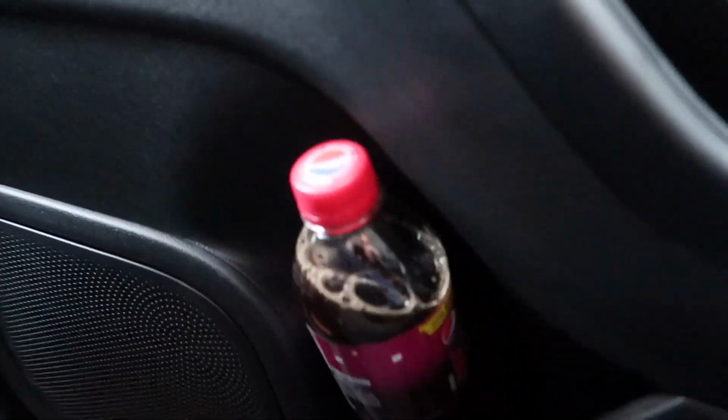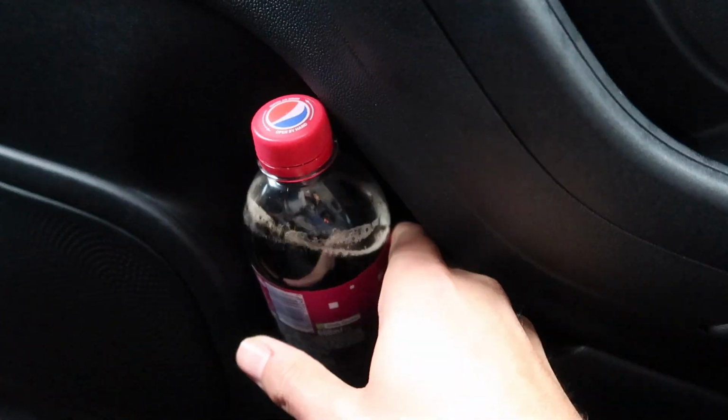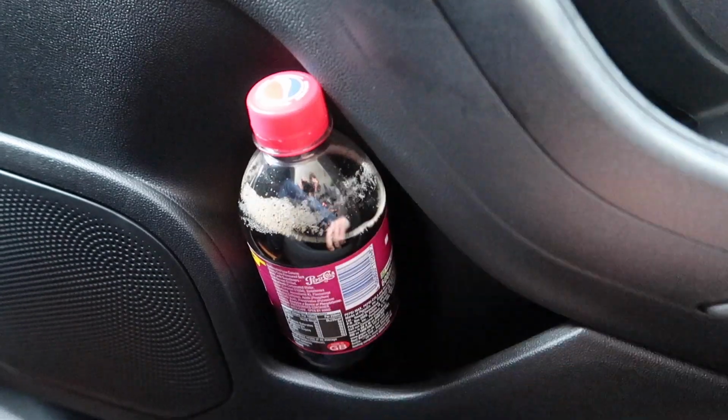Yes, you do have door bins, which I'm pretty sure I can fit my bottle of drink into. I don't know why I say bottle of drink. Why don't I just say bottle? But this bottle is 600 millilitres, and that fits in just nicely.